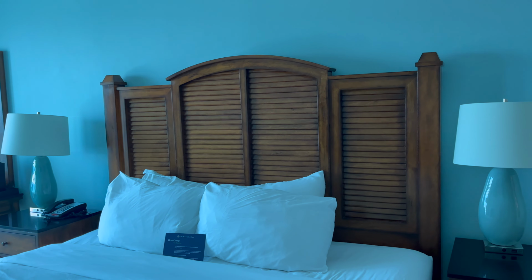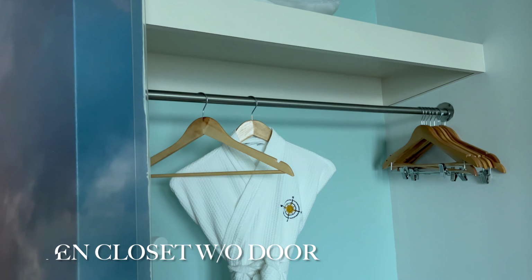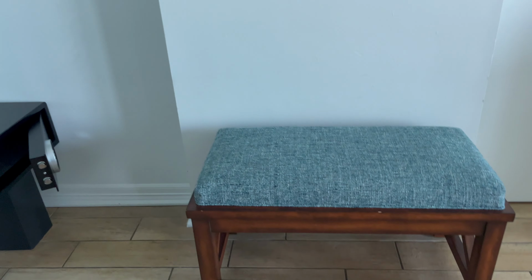This is a king or queen? King size bed. And then here on this side, we have the safe. Is that the robes? Was that an extra pillow up here? And then we have our bench. And this is just the other side of this is another room. But yeah, you know how that is in most hotels.